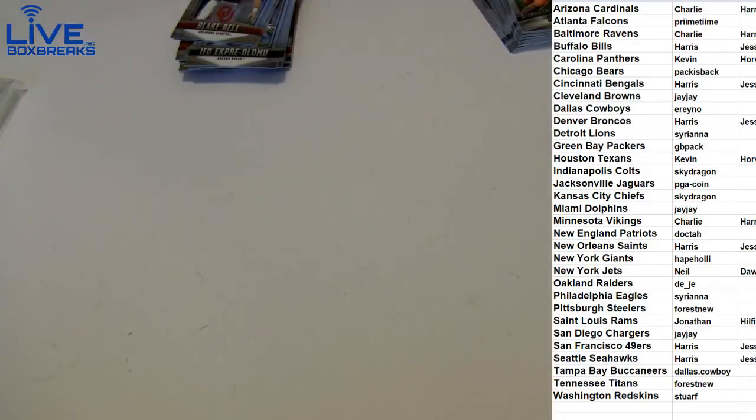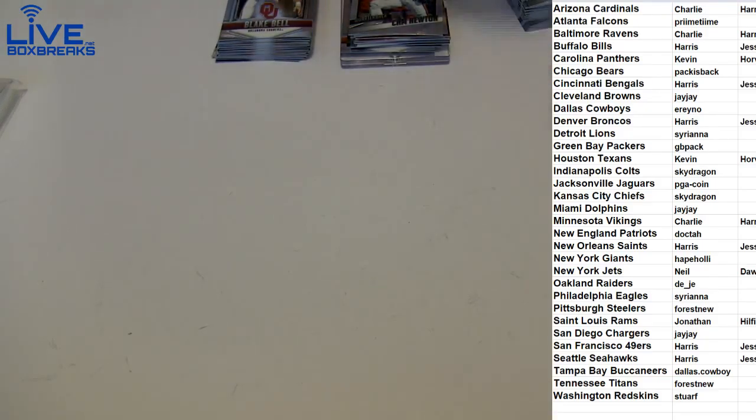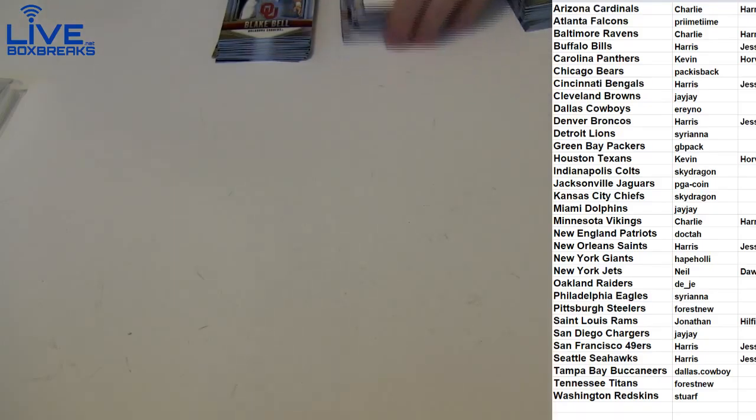Nice hit, man. Touch that up for you, Sky. All right, that'll do it there for Prizm Draft. Very, very nice. Got the Luck Green. Out of all the people you could have got, man, that's the one you want to see.